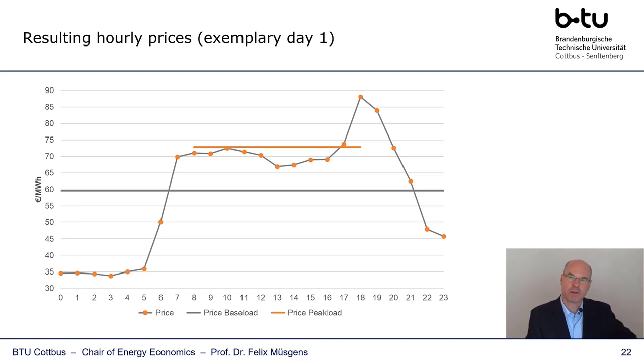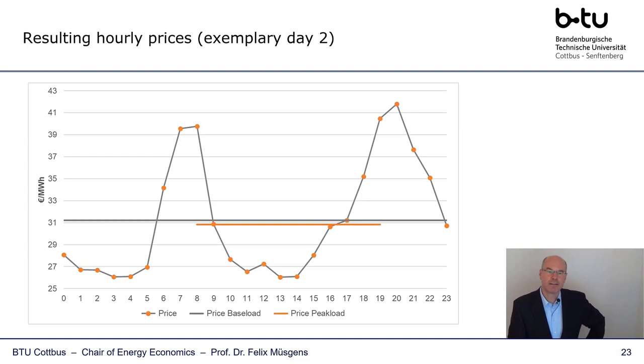So this is an exemplary day, how 24 prices can look. Here is a second exemplary day. And here, the price structure looks in some respects similar, but in others, strikingly different. So again, we start with relatively low prices during the night. Then we see a strong increase in the early morning. And so the hours 7 and 8, or 8 and 9, are relatively high.